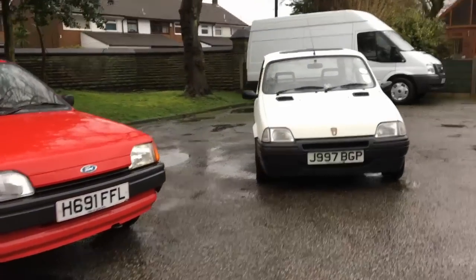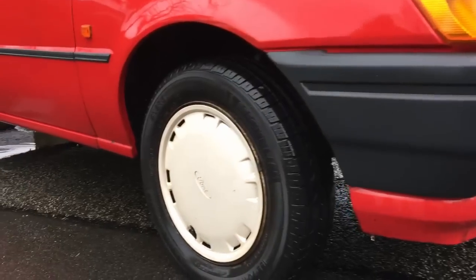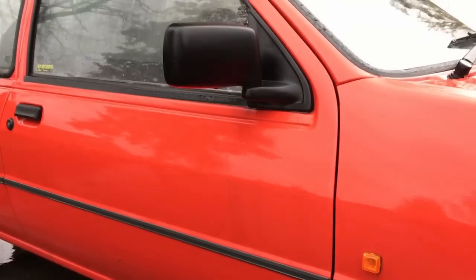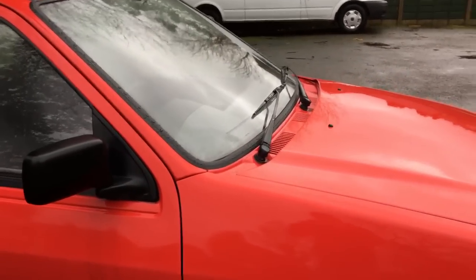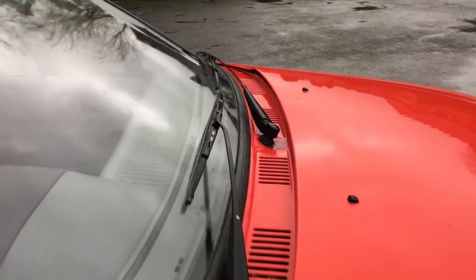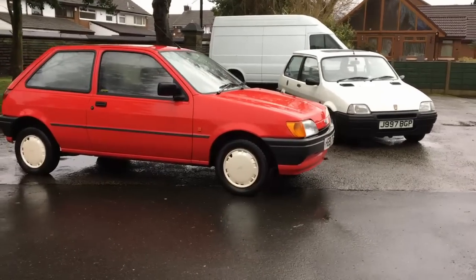Either way, the pundits are adamant that the Metro is a convincing winner in terms of engineering, but the public disagreed. In 1990, Ford sold 150,000 Fiestas, while Rover only flogged 80,000 Metros. Quite the difference. So why was the public so enamoured by the Fiesta? Was it style, equipment, practicality?